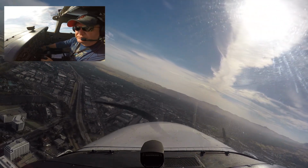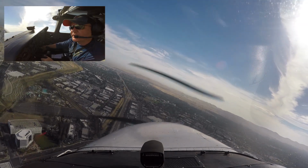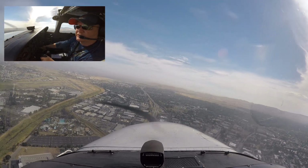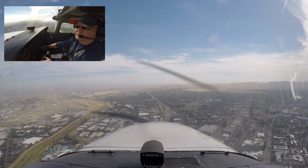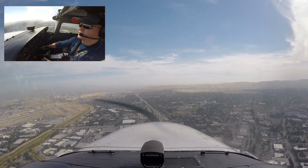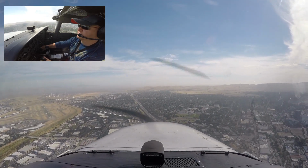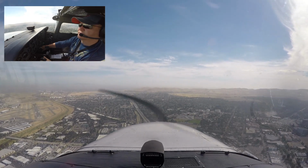In the downwind. Nice, solid, good turn. Maybe that was the deal, you were a little bit fast in the downwind. Alright, there's my fuel tank. There's my runway. Let's not gain any altitude. 1,000 feet, you're looking good. 789 entering a downwind for 19 right.